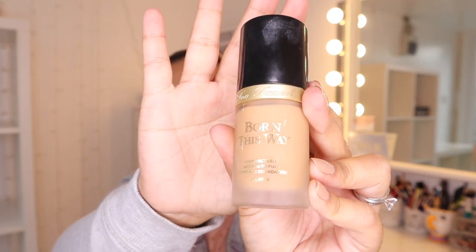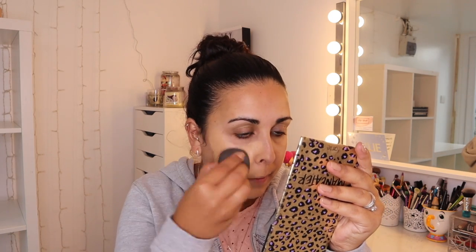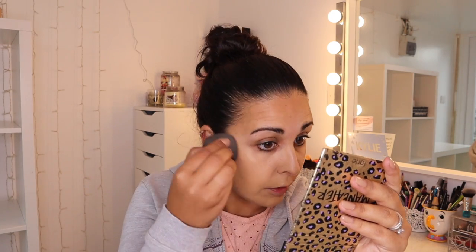So for foundation I'm going to go with the Born This Way. This is in Sand, the Too Faced Born This Way. I'm sorry for using this one again, but I'm still tanned, so this is the only one I can actually wear at the moment. I like this foundation because it's pretty full coverage, but in my opinion it doesn't make you look cakey.